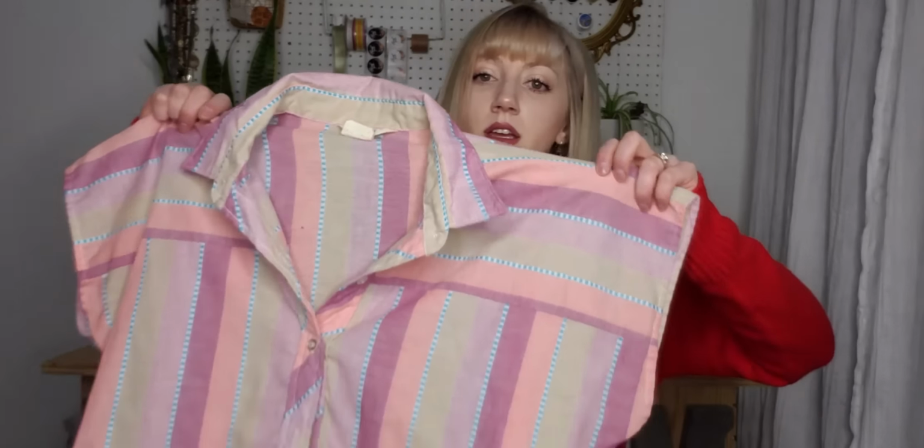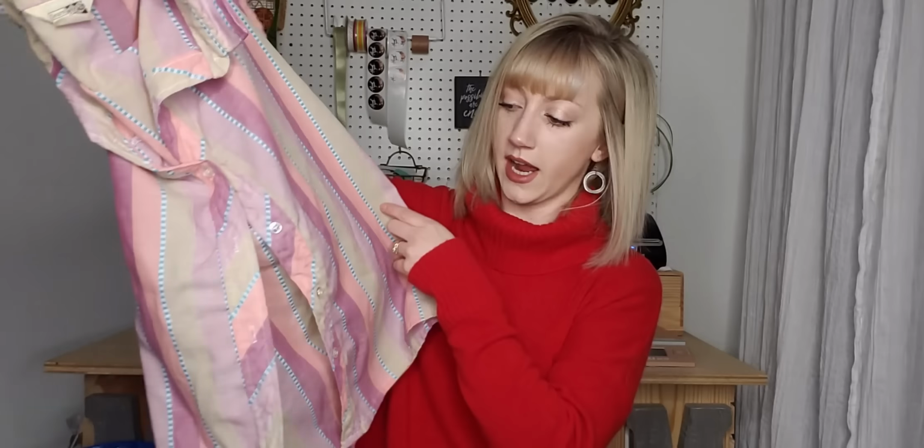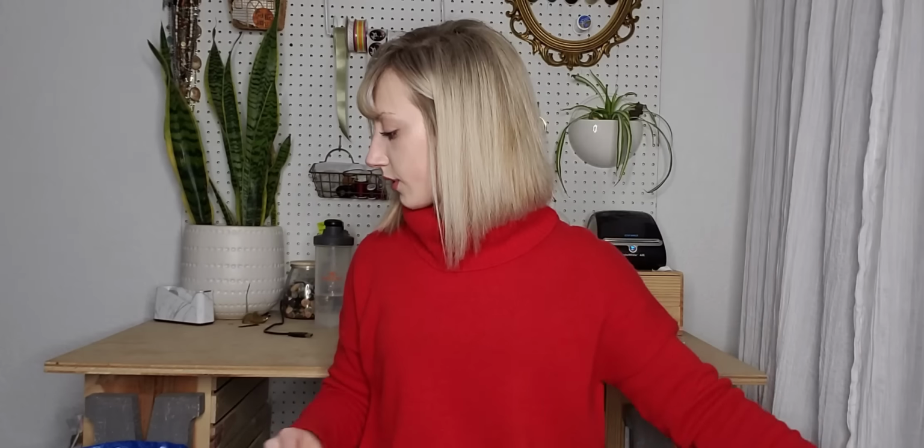This is another one that just gives me all the farm grandma, grandpa nostalgic vibes. So I love this top. Love these style tops. I like them tucked into jeans, tied at the waist. Just a nice stripe. So it's Sears, size 16, but it definitely could be worn a little oversized, again, like tucked in or tied up. So I love those.